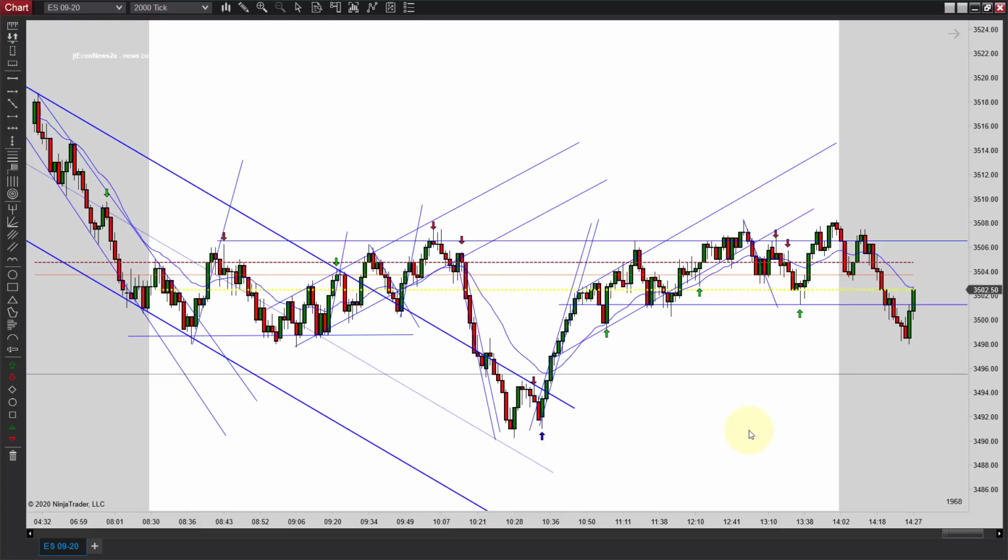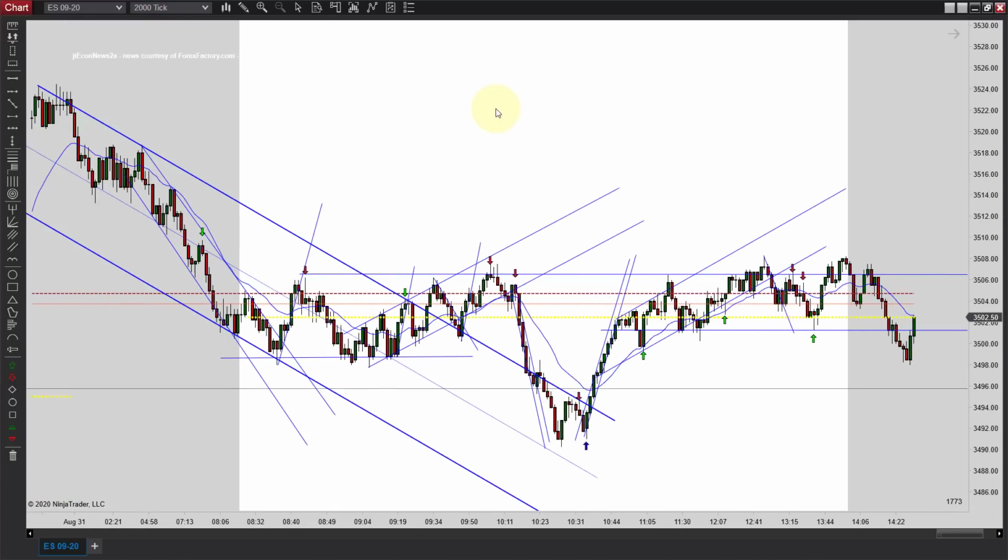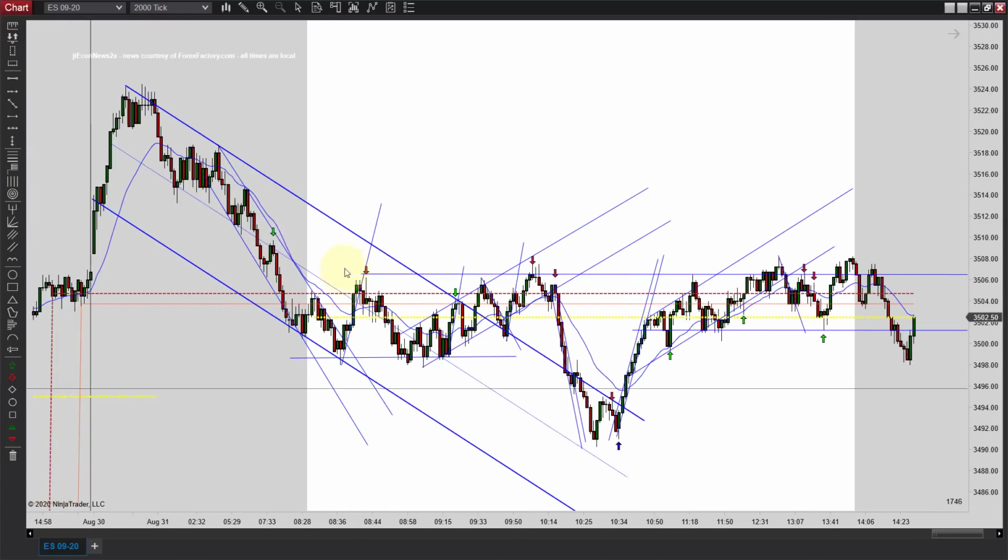But don't force any trades, especially late in the day, because if you force one late in the day, you don't have time to make it up, and you're probably going to end up with a losing day. So don't force trades at the end of the day. Get your target. That's why I like to get my target early. You can see early on it was much easier trading, and then it's just got pretty difficult here.